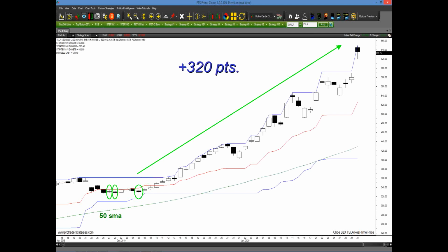All right, now we have some students who took a signal like this and they said, well, Steve, I'm going to use a generic exit. I'll take a quick 10 points and I'm out. That's fine. Others may have said, you know what, I'll wait a little longer and I'll take maybe 50 points. That's fine too.